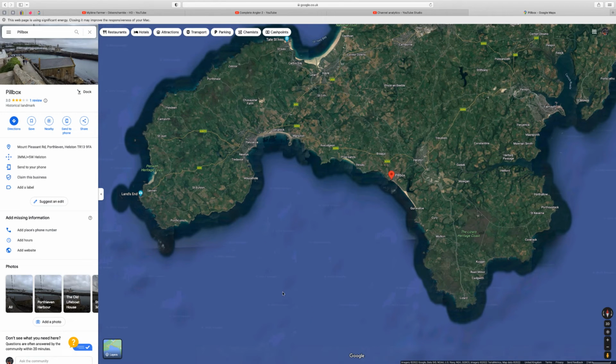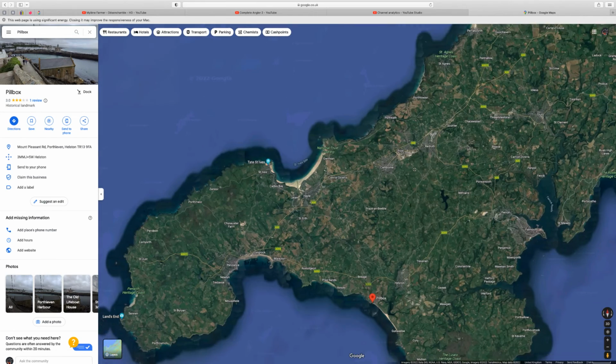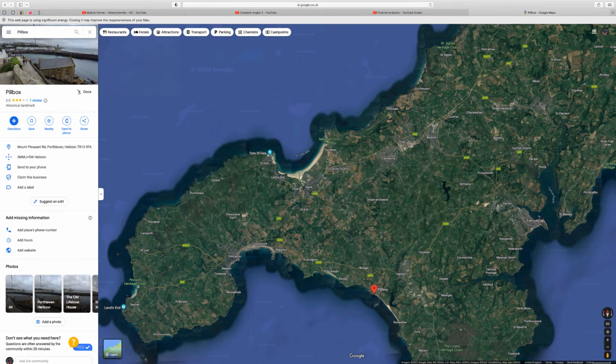I know St Ives have got a couple of boats out there. I think Falmouth have got a boat. Penzance have got a few boats. So it's definitely worth a couple of days, whether you just go on a half-day trip or a couple of half-day trips. And in the meantime, there's some areas you can try by doing it yourself.